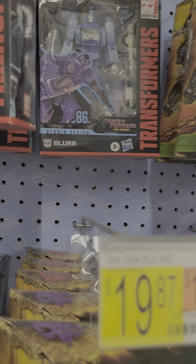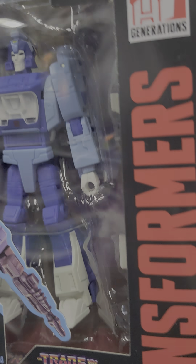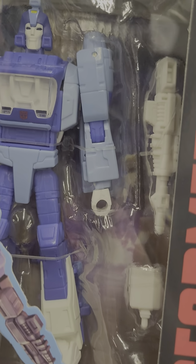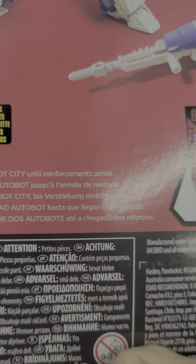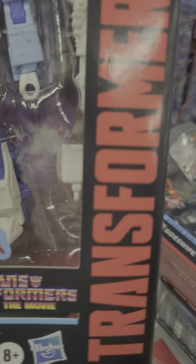Blur in the back as well. Take a quick look at him. He actually looks pretty good for Deluxe, not gonna lie. Blur defends Ottawa City until reinforcements arrive. I mean, basically what he did. So that's pretty good though.